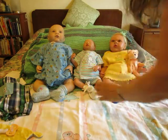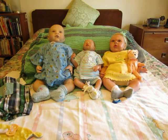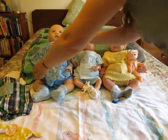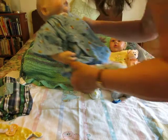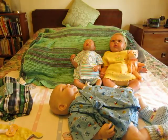Yeah, for me, the hobby is therapeutic, as well as just that I enjoy dressing my dollies, changing them, like many of us do.